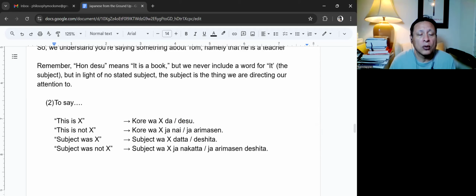Now, when you include a subject and you want to say that the subject was X, then you're going to say datta. So, let's take Yuki. "Yuki wa tomodachi datta." Yuki was a friend. Yuki wa, as for Yuki, tomodachi datta, she was a friend. Or "tomodachi deshita," she was a friend. "Yuki wa tomodachi deshita," she was a friend.